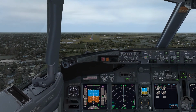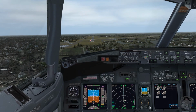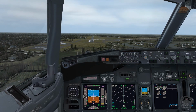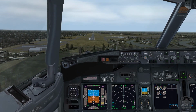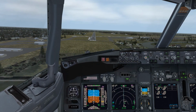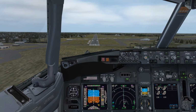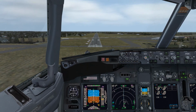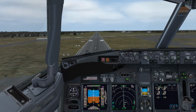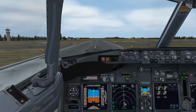Approaching minimums. Okay, minimums. Continue. 240 for Delta 144. 100. 50. 30. 20. 10.